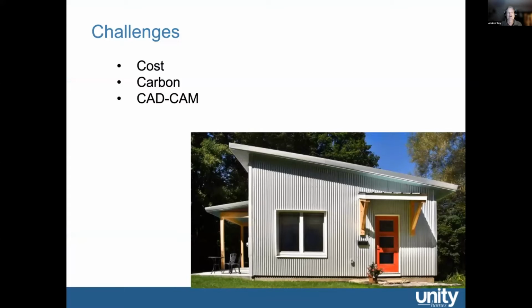Just want to leave you with a couple of thoughts about the challenges that we're facing these days. Cost is always a challenge because these are very high quality homes with triple glazed, tilt turn windows and foot thick walls, but we haven't been willing to compromise on the quality, and so it is still a premium product.